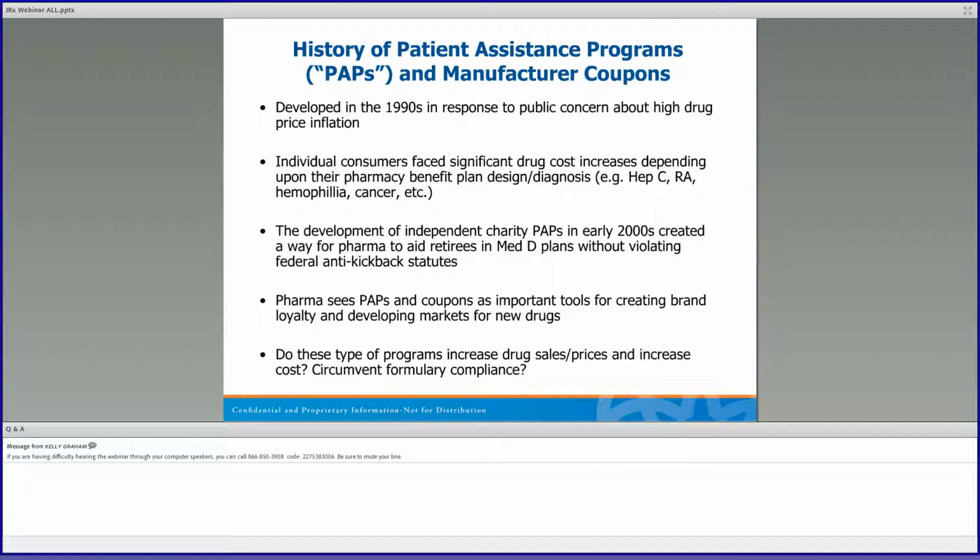And part of it was that there was a development of a lot of independent patient assistance programs. Patient assistance programs in the early 2000s were really created by pharma as a way to aid retirees who were in the donut hole because of Part D, helping them fund payment of those drugs without violating the anti-kickback statute. So that was one of the reasons why a lot of the foundations started by pharma were created: to help retirees.